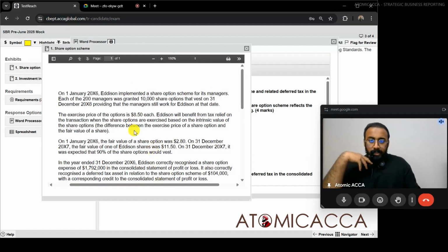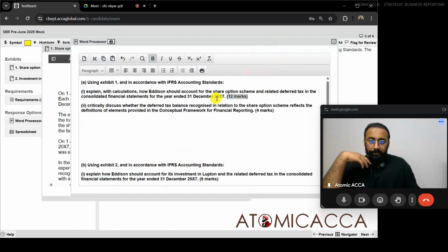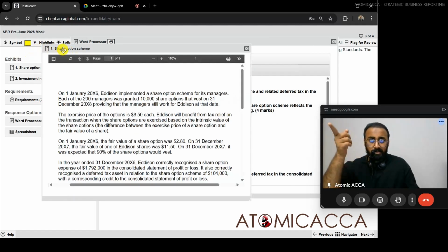On 1st Jan 20X6, so year ending was 31st December X7. So 1st Jan X6, 31st December X6, 31st December X7. So 2 years time gap is there. Edison implemented a share option scheme for its managers. Each of the 200 managers was granted 10,000 options that vest on 31st December X8. So what is the time gap? Don't think 8 minus 6, 2. No. This is 1st of Jan, this is 31st of December. So X6, X7, X8. This is a 3-year time period. And we are in the second year, 31st December X7.